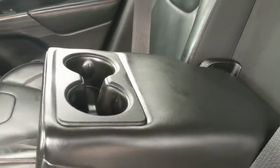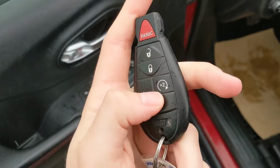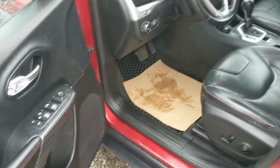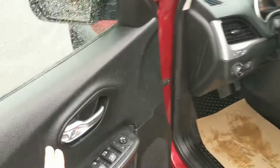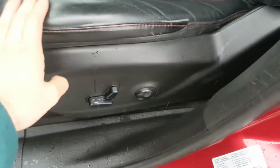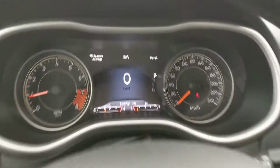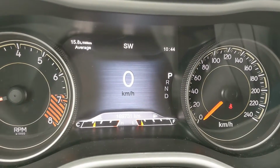This vehicle does have a remote start, so no need to go outside on those cold mornings to warm up your car. And looking in, you have power windows, power mirrors, and power locks, as well as a fully power adjustable driver's seat. Now sitting in the vehicle with it running, you can see it's sitting at 169,731 kilometers.